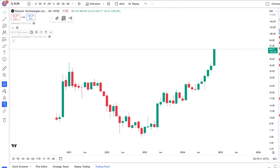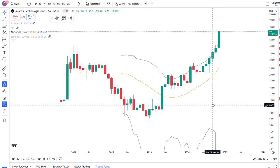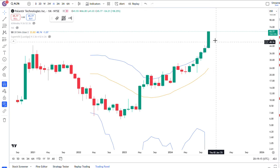Now, I'm just going to slap the Bollinger Band here. Do we have an issue? Well, yes, we have an issue. The price is currently way outside the upper Bollinger Band.